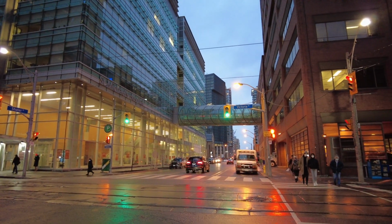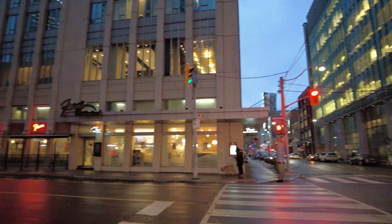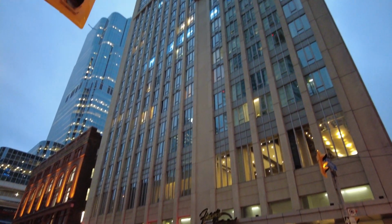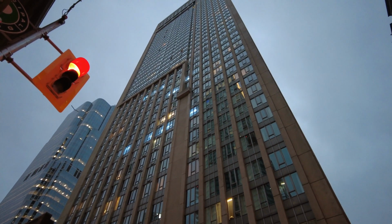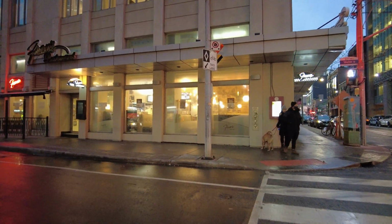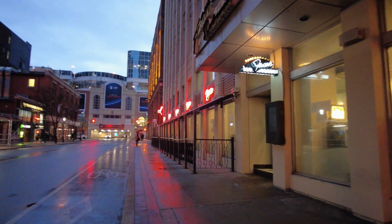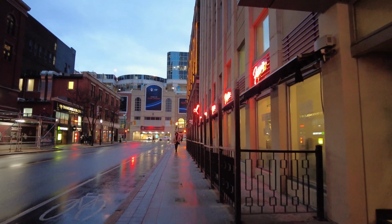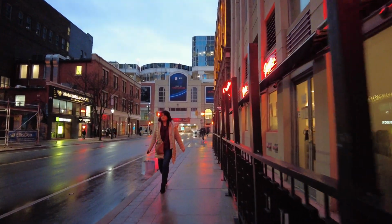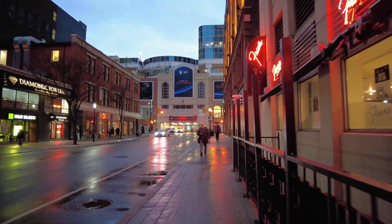So I think that laneway I talked about, I'll be able to access just past the Fran's restaurant, which is located in the base of the Pantages Tower. And directly in front of me is the Toronto Eaton Centre. There it is, O'Keefe Lane.